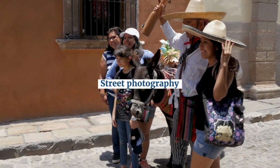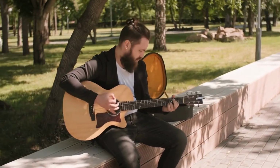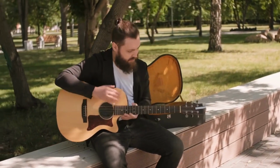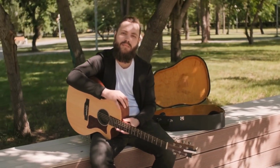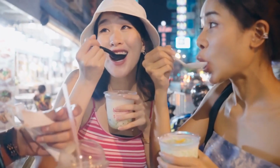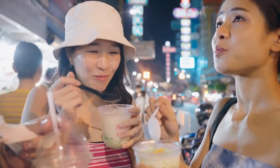Street photography is all about capturing real, raw moments. One of the best things about using a phone is that it's small and discreet, meaning you can take photos without drawing too much attention to yourself. This allows you to capture candid moments where people are acting naturally instead of posing.